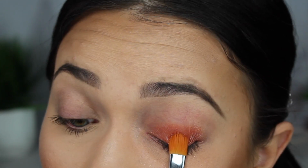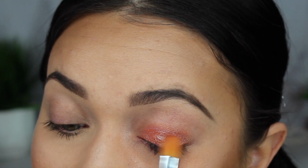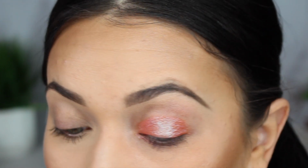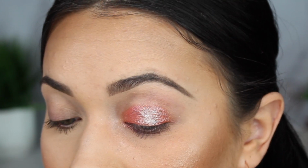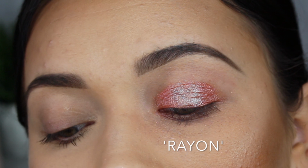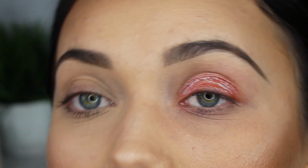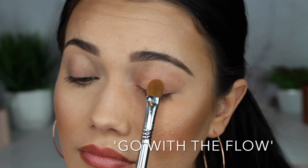So now going on with a more damp brush. Oh! I knew this would bring it to life. Guys, what do you think of this shade? This is just my favorite so far. Oh. Having that wet base or the wet brush totally kicks it up a notch. Some of these shades, it makes such a difference to use it, or a more tacky base if you didn't want to wet your brush. Beautiful. I love this. Rayon, use a bad bitch, girl. Use a bad bitch. Next up, we have Go With The Flow.